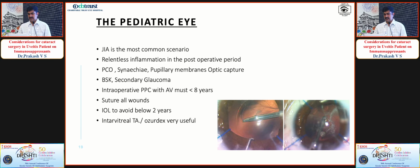And the pediatric eye in uveitis is a big challenge by itself. JIA is the most common scenario where you will have immunosuppression in a pediatric eye. Here there is relentless inflammation in the postoperative period in most of these cases. PCA, synechiae, pupillary membranes, optic capture, all these are very common.